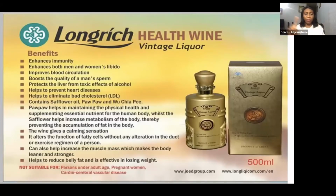Now, before I move into the constituents and the reason why you should believe what you're seeing on the screen, there's a warning here that this wine or liquor is not for people that are underage, number one. Number two, pregnant women are not supposed to take this because of the constituents of the wine. And people with cerebral vascular disease are to stand aside when it comes to this product, and there are reasons for this. So if you know you're in this category, this is not for you. You can recommend it to other people that are free to use this product.